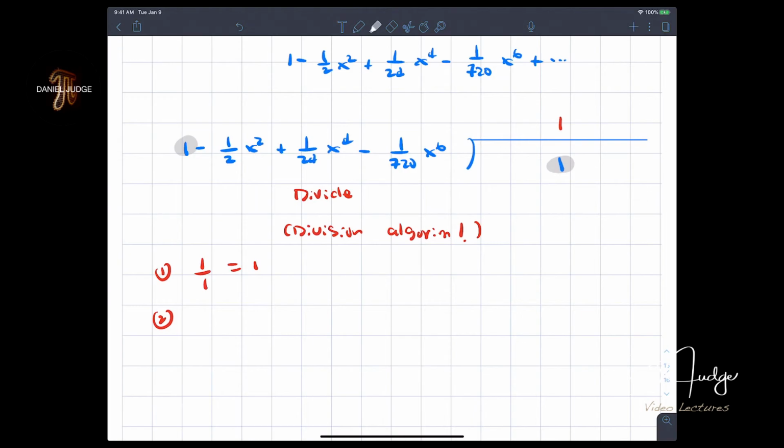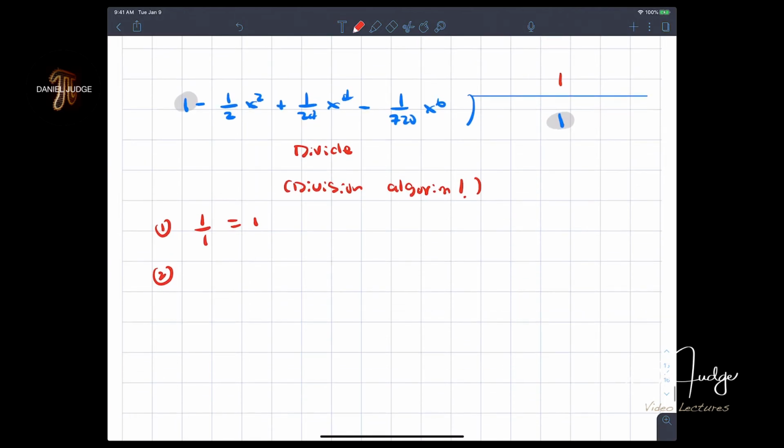Now, the second step in your division algorithm is to multiply. You take this 1 times this whole thing, okay? And so you say, well, what do I get when I multiply? That multiplication step, I'm going to put multiply here, but we put it down here. So you get 1 minus 1/2 x squared. Now you guys know why I need more space. 1 over 24 x to the 4th.